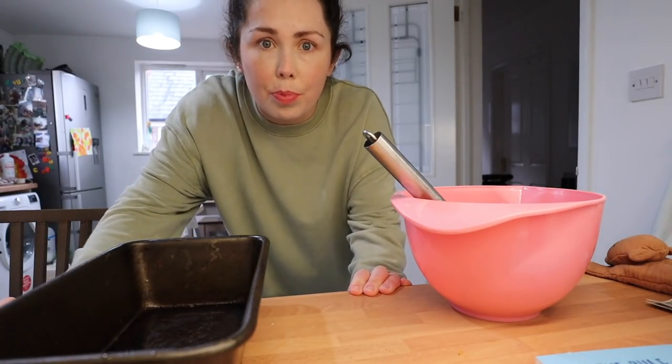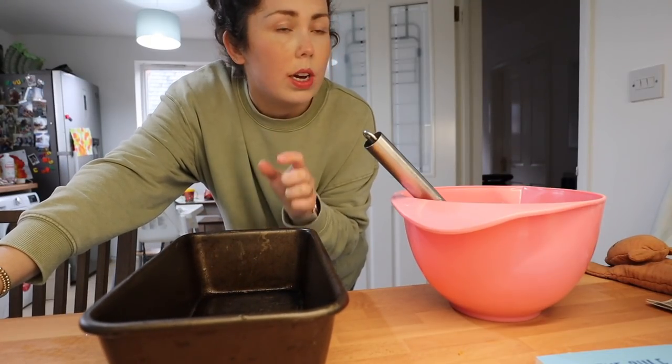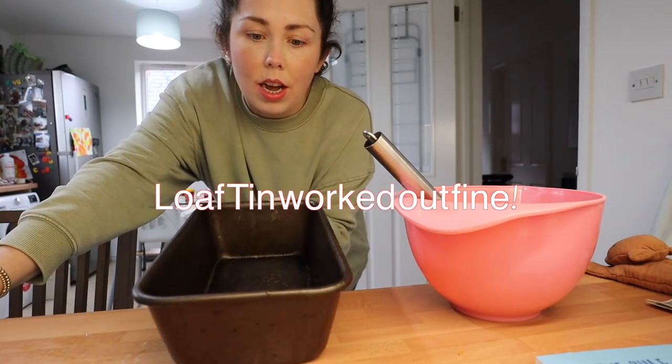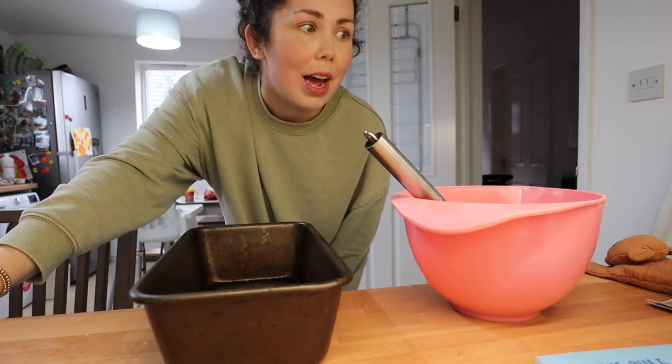The sausages are sizzling, so you pre-cook the sausages. You need a tin if you want to make toad in the hole. A square tin is so much better. I've only got a loaf tin, so we're really cutting it fine with how much this is going to work. And you need to put some oil in there.